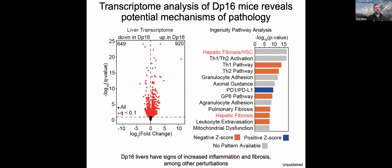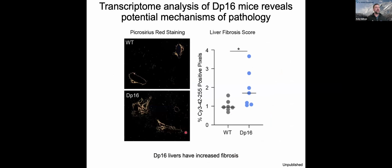So looking at the fibrosis now, we go back and do a stain called picrosirius red that binds to some of these collagen proteins, and then we image it with polarized light, and we see that there is in fact elevated fibrosis at baseline in these animals.